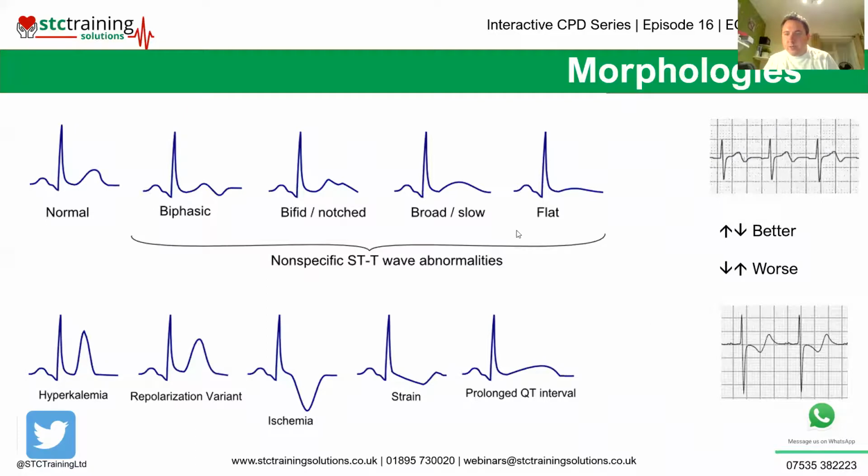So there's a couple of examples on the right-hand side here of biphasic T waves. This is one that goes positive first, then negative. This is one that goes negative first, then positive. Both of these can indicate ischemia, but the bottom one is much more associated with ischemic shapes. Again, hopefully that's useful to you. That's to say not part of the FREC full curriculum, but it should hopefully become useful to you in practice.